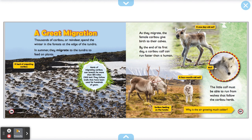A great migration. Thousands of caribou or reindeer spend the winter in the forest at the edge of the tundra. In summer, they migrate to the tundra to feed on plants. Herds of migrating caribou can stretch for more than 185 miles. They follow trails that have been used for hundreds of years. There's a herd of the migrating caribou. Look at them all.